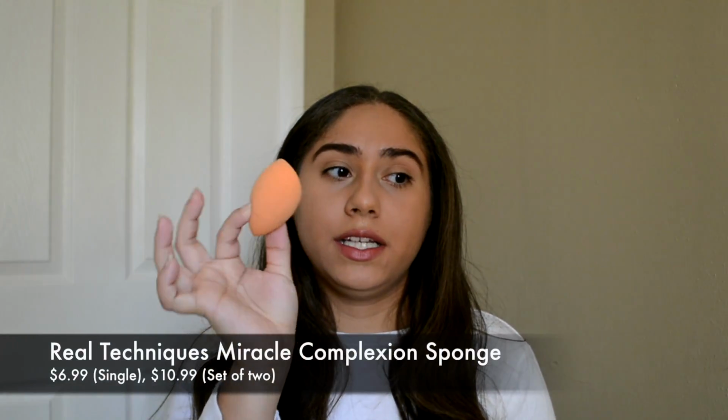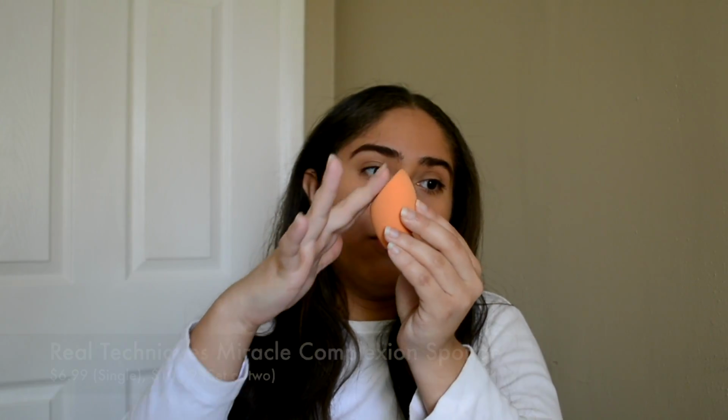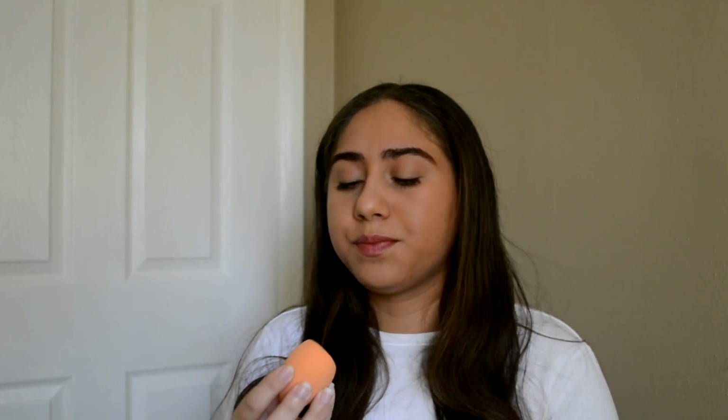Alright, and talking about beauty blenders. So I don't have the official Beauty Blender. I haven't felt like forking out the cash for that yet, but a lot of people compare it to other sponges. And the sponge specifically that a lot of people compare it to is the Real Techniques sponge, and it's an orange sponge with a flat part for an easier time putting it on your face.